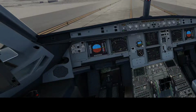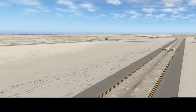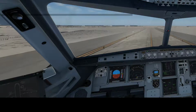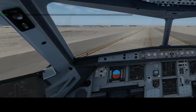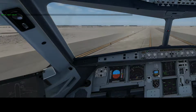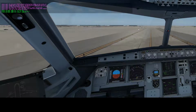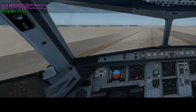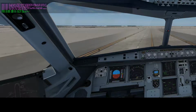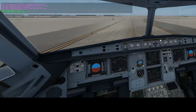Alright, takeoff configuration is normal. We're actually going to call departure now. And still have no air traffic control on, so fine there. Alright, one quick check before we enter the runway. We got auto brake max, flaps 2. We got our MCDU programmed for our initial climb of 15,000 feet.